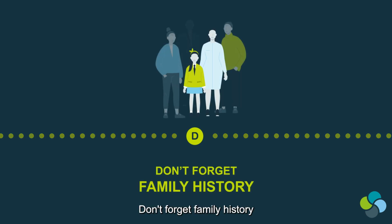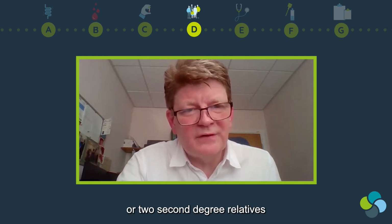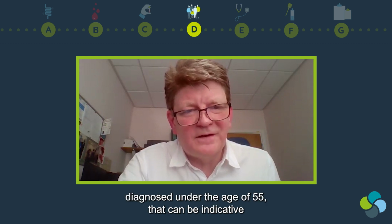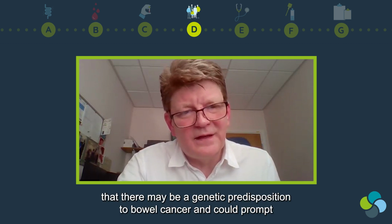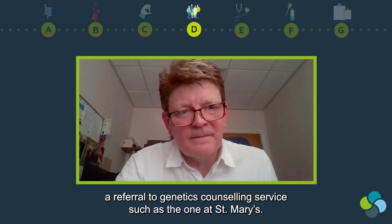D is don't forget family history. If you have a first degree relative diagnosed with colorectal cancer under the age of 50, or 2 second degree relatives diagnosed under the age of 55, that could be indicative that there may be a genetic predisposition to bowel cancer and could prompt a referral to a genetics counselling service, such as the one at St Mary's.